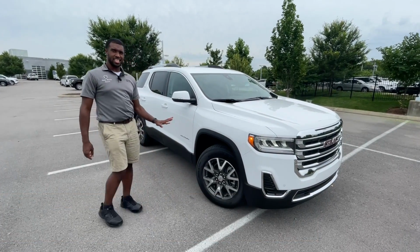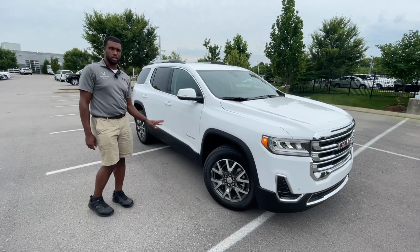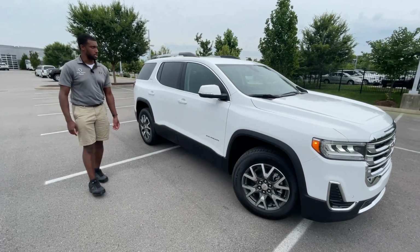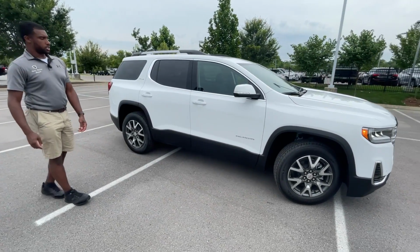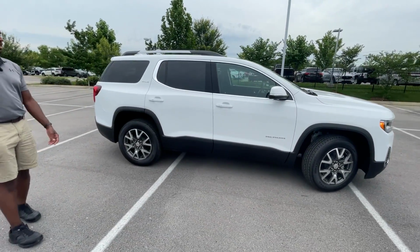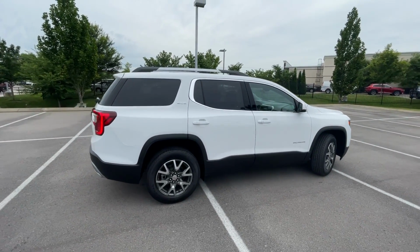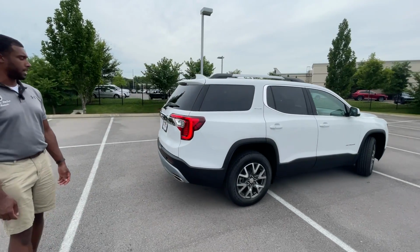So this SLE, not very many changes for 2023 as opposed to 22. This one comes in Summit White on jet black cloth interior, which is a pretty popular combo there. And for the powertrain, we get a 2-liter turbocharged 4-cylinder engine, mated with a 9-speed automatic transmission.